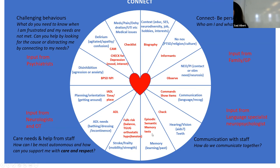Check hearing, vision, teeth, very important. The memory, is there episodic memory? Can people still learn new things? Can they still talk about the past, semantic memory facts? What about falls risk? What is their balance like? Their orthostatic hypotension, their strength? Do they have needs for activities of daily living, for more complicated activities?